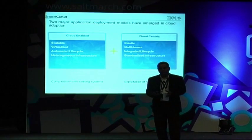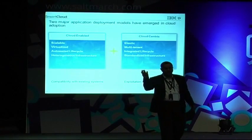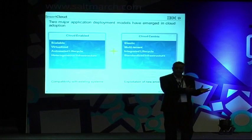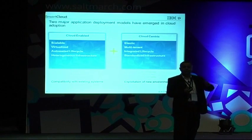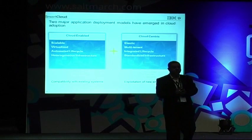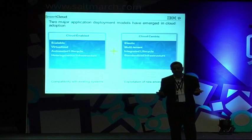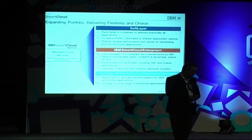From IBM's cloud point of view, there are two workloads predominantly: one is cloud-enabled and one is cloud-centric. Cloud-enabled are the workloads which exist as of today, the systems working with the old systems, but needing certain fine-tuning to be deployed in a cloud scenario. Then there is another category, cloud-centric, or what we call cloud-native. These are applications or workloads which are born on the web, live on the web, and get continuously delivered from the web perspective.